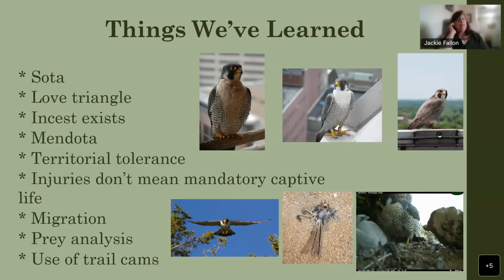Some of the things we've learned: peregrines do not mate for life. The literature and the data show they tend to be more bonded to the site. We have peregrines that, like Soda there, received frostbite injury to 4 of his 8 digits, and he only had 2 fully functioning digits on each foot, and yet he lived to be over 19 years old and successfully hunted. We've had peregrines breed with multiples of the opposite sex. We've had a single female breed with up to 3 males. We've had 1 male breed with 2 females. We've had mothers breed with their sons. We've had fathers breed with their daughters.